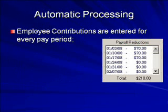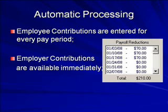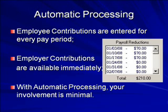When you start the program, the system determines if a payroll cycle has occurred. If one has, then it will automatically enter the employee's contribution amount. If there is an employer contribution amount, it will be included and available for immediate reimbursement. Since the system automatically enters contributions, you will only have to know when an employee has missed a pay period.